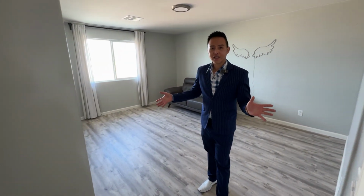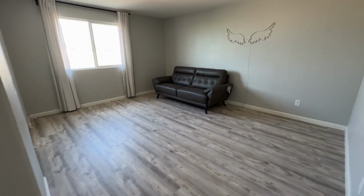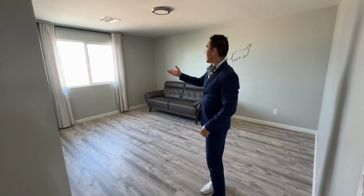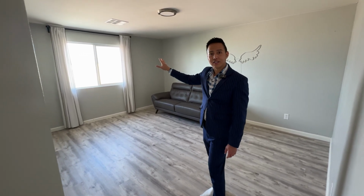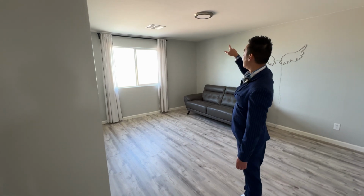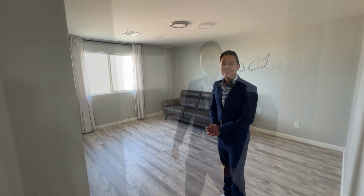Welcome to this first secondary bedroom, very spacious, and you can fit a queen-size bed in here. Lots of natural light coming inside. In fact, I can see a lot of mountain views there at the window, and also you have a light there already installed.